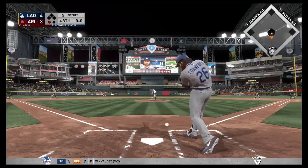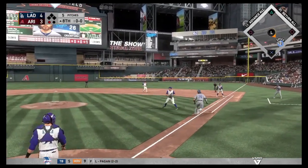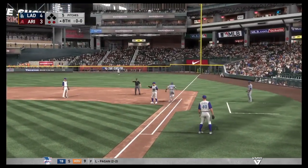Here's the first pitch to him. Swinging, hit on the ground in front of Chafin. He's done a great job, throws over to first in time for out number 2.